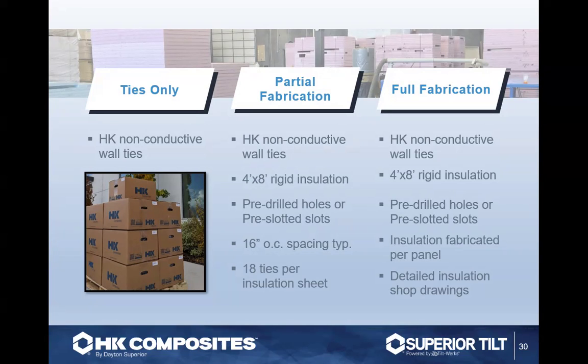There may be different spacing, there may be all kinds of different locations of connectors, but we also take into account if we have to, let's say, thin up the insulation in certain areas to get a lifting insert installed in that position. Maybe the insulation has to go from 3 inches to 1 inch in that area to get full embedment of an insert. We take care of that in that particular case.